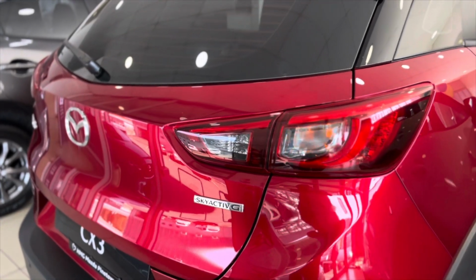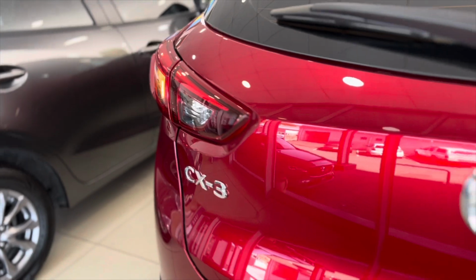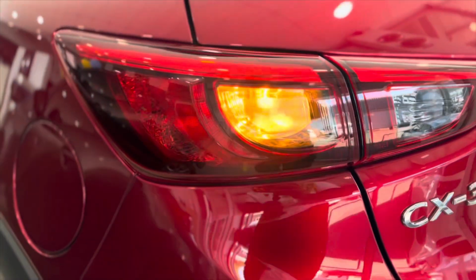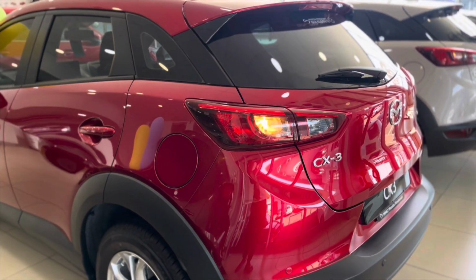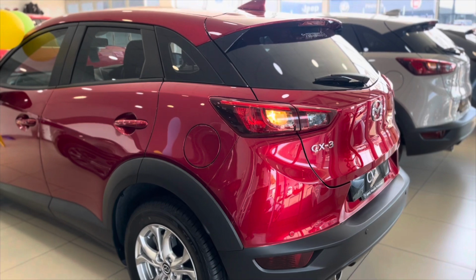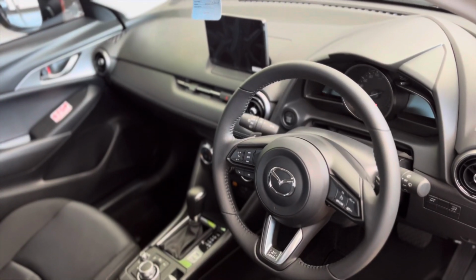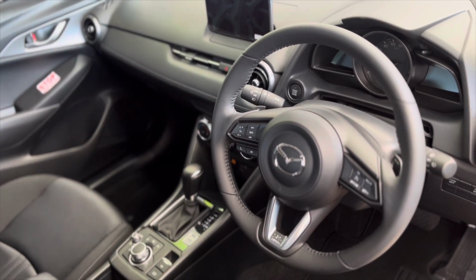What do you get on the top of the range Hikari? This model only adds adaptive LED headlamps on the exterior. There are no upgrades on the interior from the Individual. In terms of safety, it adds front parking sensors, blind spot monitoring, rear cross traffic alert, lane departure warning, and driver attention alert. The Hikari will cost you 541,900, which I believe is a lot of money for the CX-3.